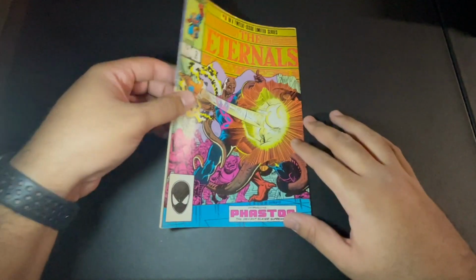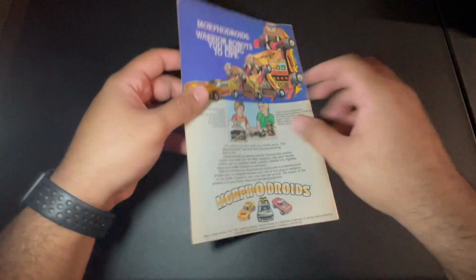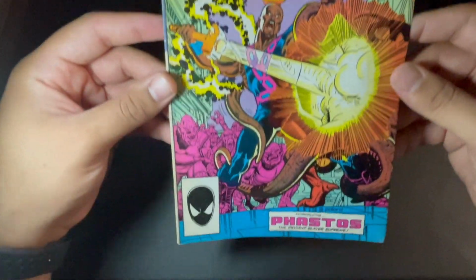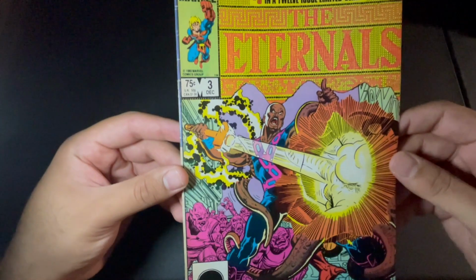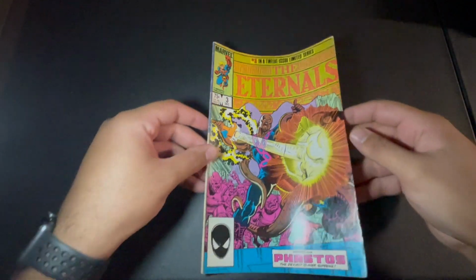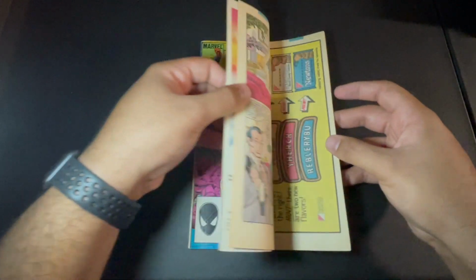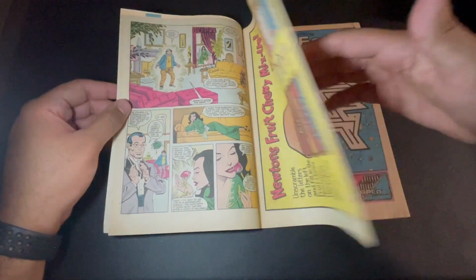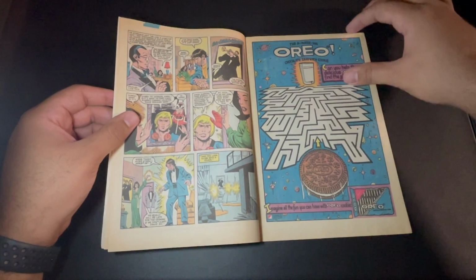Let's check it out. Let's look at the front. Check out the back. Go back to that front. I really like the art on this. I always like art on comics, but this is definitely very colorful, and I'm excited to read the story on the inside. So let's pop in. Pages are a little bit yellow. Obviously not submitting this to be graded. This is a reader copy, enjoyment copy.